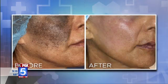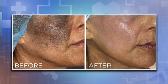Here's a before and after of a patient that I treated that had actually a much worse, darker birthmark. And you can see after treatment, her skin's still a little pink, but all the pigmentation is gone. So she was really pleased. Wow, that's a significant difference, one to the other. Life-changing for some patients.